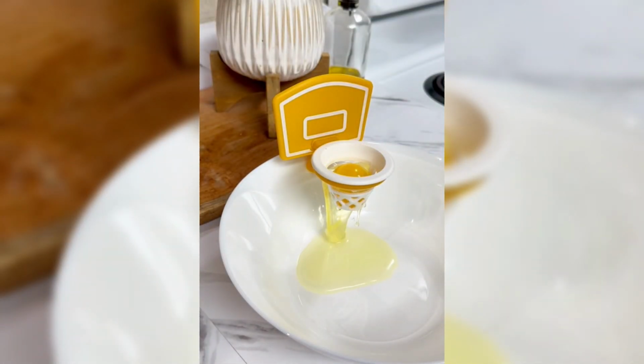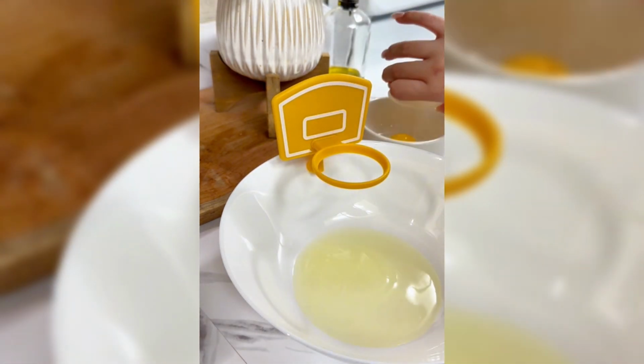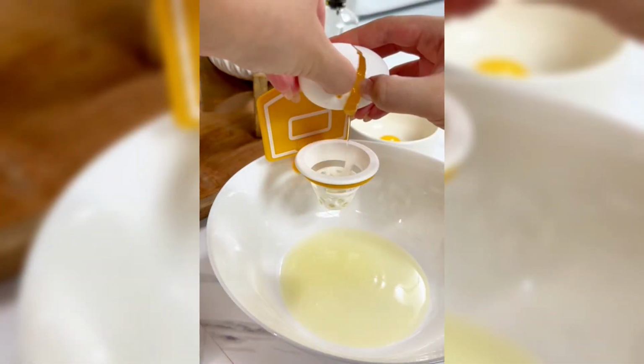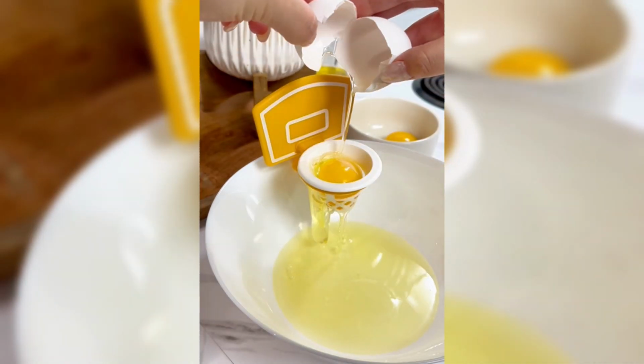Speaking of cleaning, simply rinse it with warm water or toss it in the dishwasher, whichever is more convenient for you. Plus, it's made from food-grade material and is BPA-free, ensuring safe use in your kitchen.